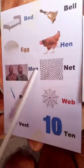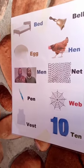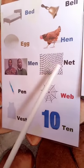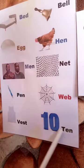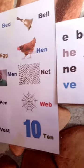Man. Remember, when man is one person, but when there are two or more, we call them men. Net. Web. Pen. Vest. Number 10. Now, the sentences of A sound.